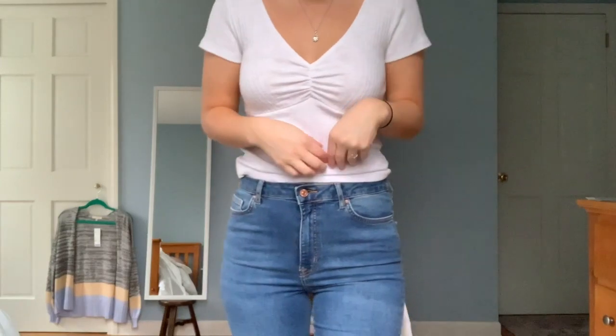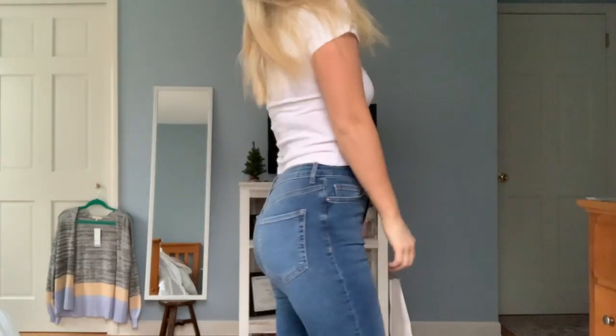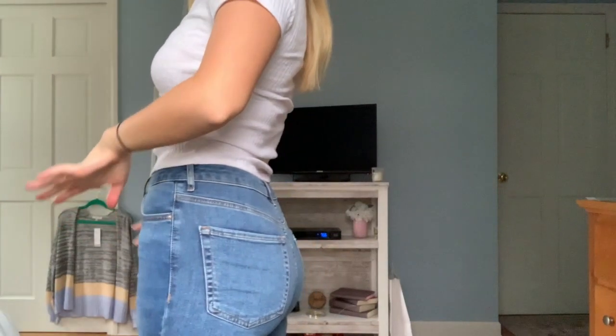Shirt is from Forever 21. It's a size medium. I love the ruffle. It's so cute. It's not cropped, but at the same time, it is on my body type. I just really like it for summer, and you don't really have to wear anything underneath it unless you want to.